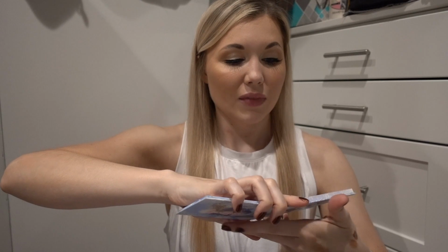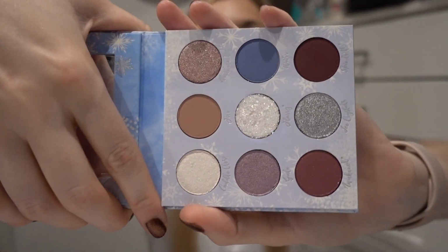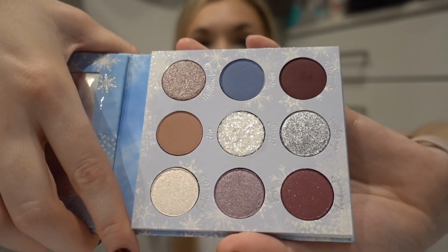So here is the palette. It has Elsa on the front, and it says Frozen 2. This palette is gorgeous. It has a mirror in it, which is awesome. And then here are the shades. Wow. I feel like they just totally nailed it.